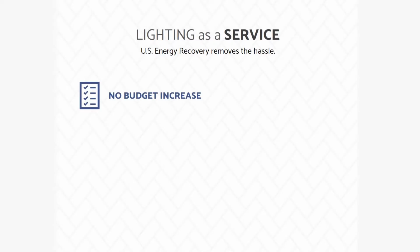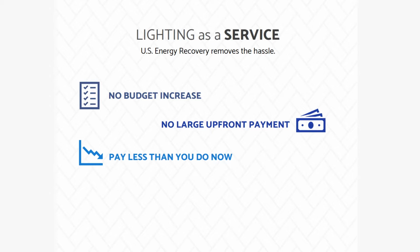Lighting as a Service solves the problem of paying a large sum up front for your lighting retrofit. By using Lighting as a Service, you don't have to spend countless hours convincing management to up your budget so you can afford the retrofit up front. Instead, you just pay a monthly fee that's less than the amount that you're currently paying, and we handle the warranty and maintenance as well.